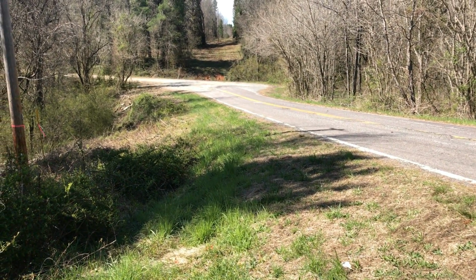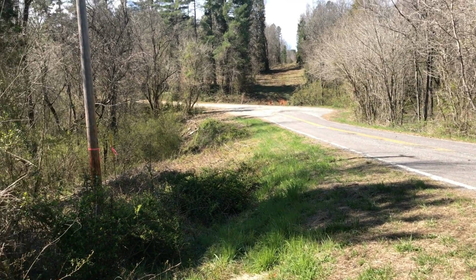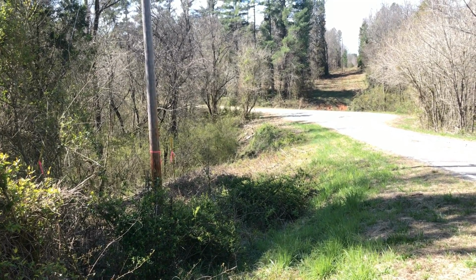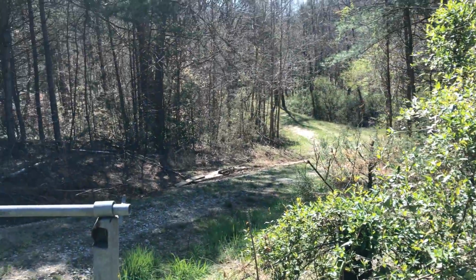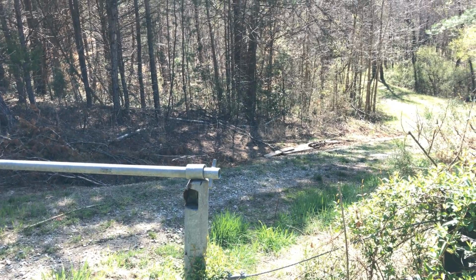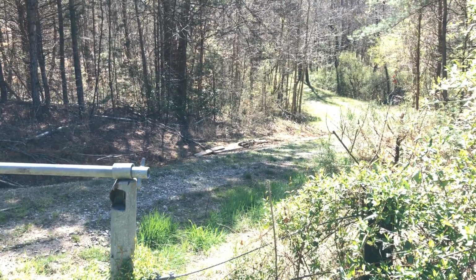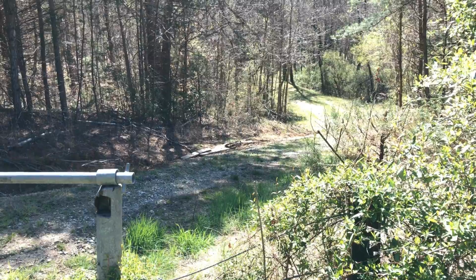Alright, so there's the parking location when you're looking at the game land map. Over there is the main gate shutting the dirt road that leads down through the middle of the property. But there's another gate right here, and on the map it shows that it goes down the far eastern edge of the property. So I'm going to head down that area, see if I can find any sign along this road or down by the river.